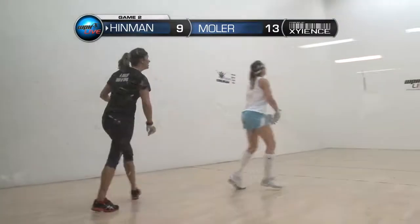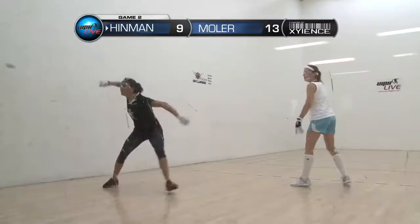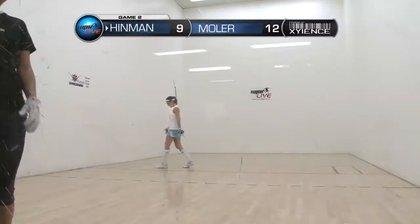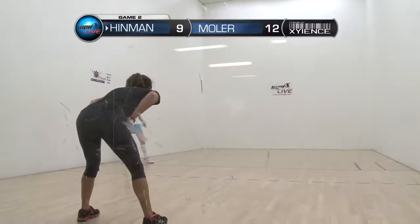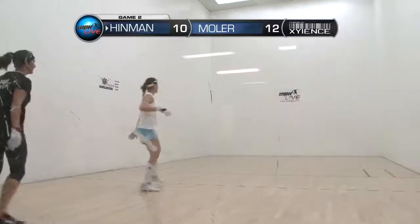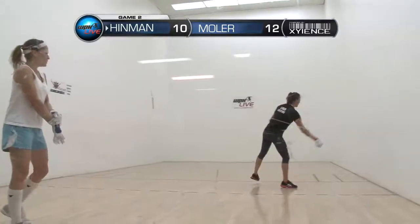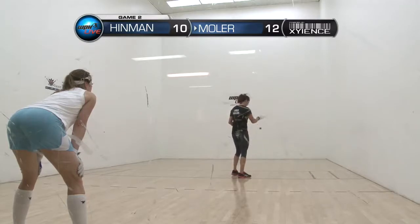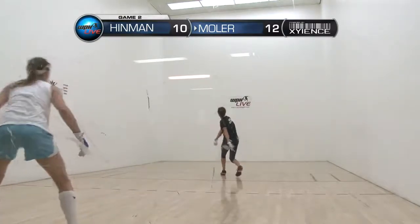I believe that Ashley Moeller has 12 points, not 13, as the passing shot that she hit was called a hinder. Oh, let's listen. 10, serving 12. 10-12 is the score. Side out. That ball came straight down. That's the spin the ball has when it hits the ceiling and then the back wall. That's just how handball is, Dave.